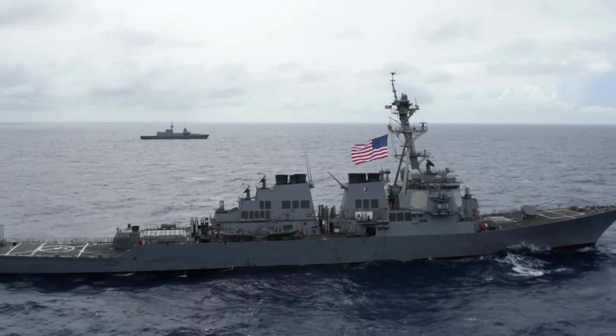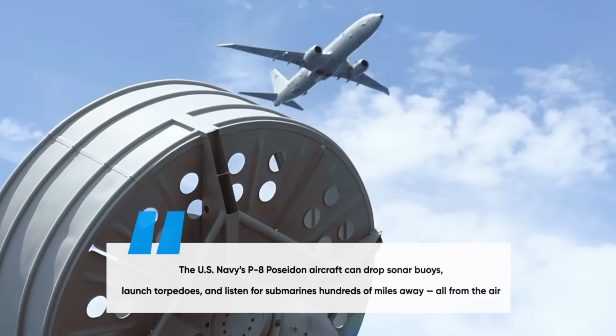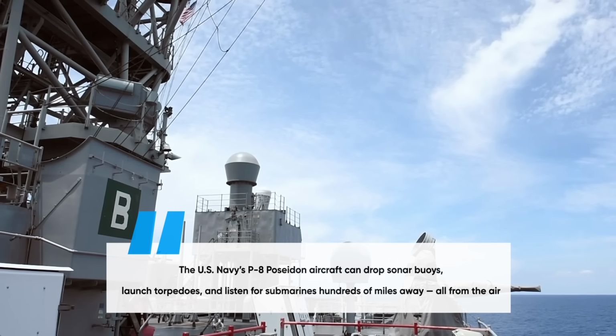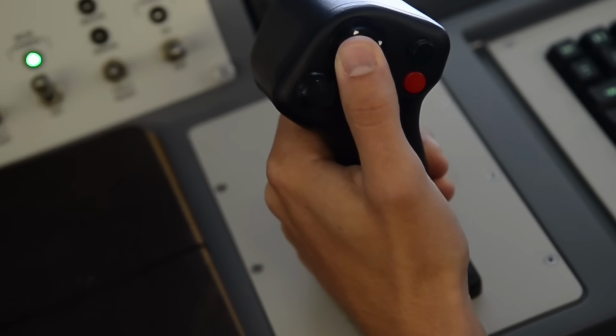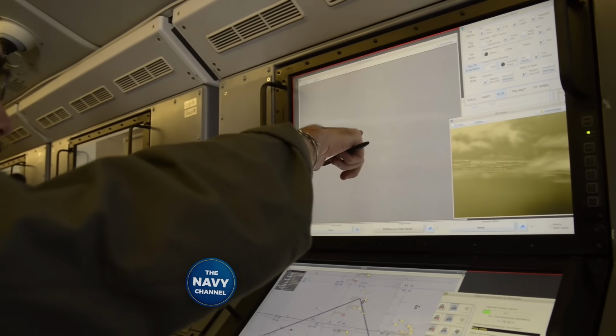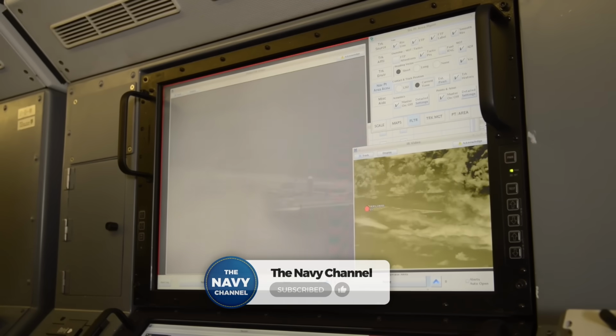But the real game changer is in the air. The P-8 Poseidon. These are long-range maritime patrol aircraft designed to detect and track submarines. They deploy sonar buoys, use magnetic anomaly detectors, and, if needed, they carry torpedoes. Think of the P-8 as a flying submarine hunter, constantly scanning, constantly listening.